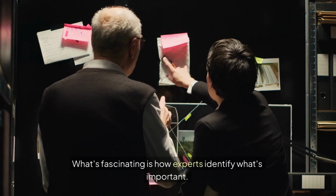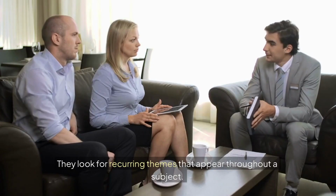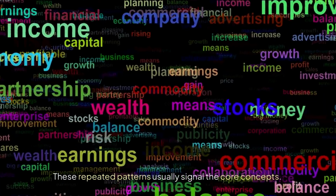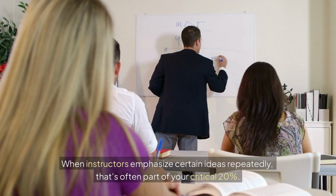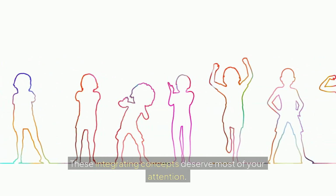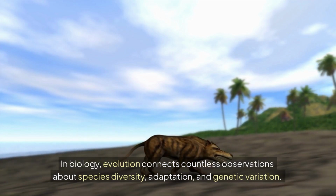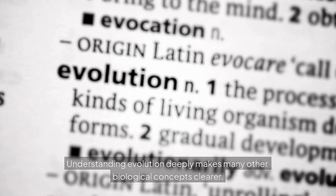What's fascinating is how experts identify what's important. They look for recurring themes that appear throughout a subject. These repeated patterns usually signal the core concepts. When instructors emphasize certain ideas repeatedly, that's often part of your critical 20. Another effective strategy is identifying concepts that connect multiple ideas. These integrating concepts deserve most of your attention. In biology, evolution connects countless observations about species diversity, adaptation, and genetic variation. Understanding evolution deeply makes many other biological concepts clearer.